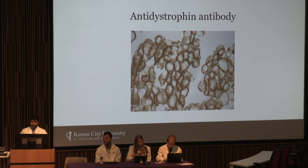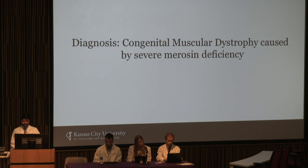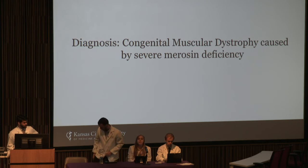Anti-dystrophin antibody immunohistochemical analysis of dystrophin was also performed to confirm that there is an appropriate dystrophin expression, ruling out all dystrophin-related disorders. Therefore, our final diagnosis for case 35-2006 is congenital muscular dystrophy caused by severe myrisin deficiency. And now I'd like to introduce student Dr. Mladen Grigorov to discuss treatment and emerging research.